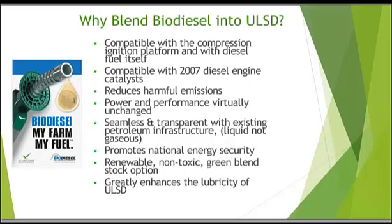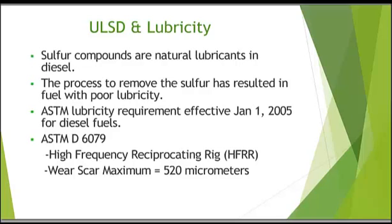And I've mentioned this a couple times, and we'll get to the next slide here that talks about ultra-low sulfur diesel and lubricity. The sulfur compounds are a natural lubricant. When they were removed from the fuel, we actually did lose a lot of lubricity. Because of that, the ASTM standard was put into effect in 2005 for diesel fuels. It's ASTM D6079, and that basically measures the amount of wear on critical engine parts. So the wear scar maximum is 520 micrometers.